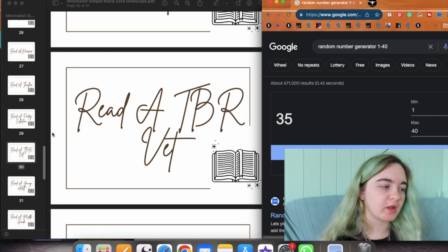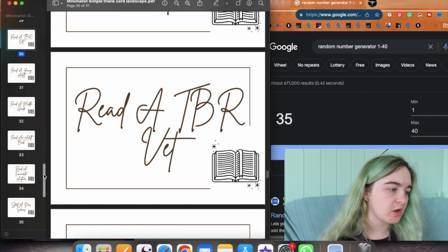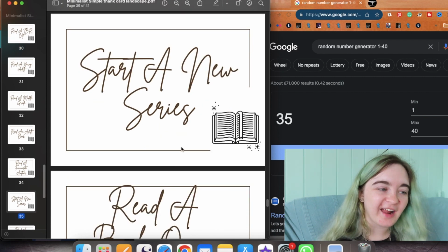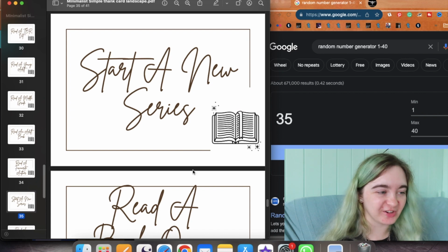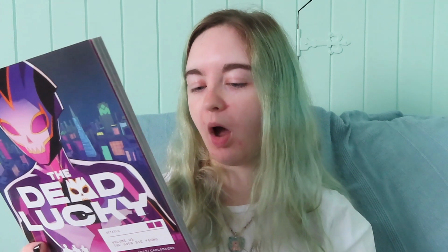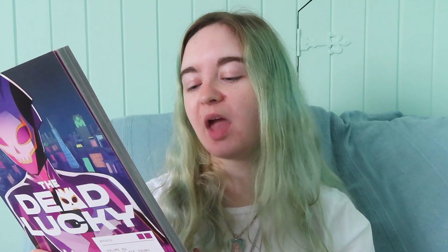The second roll is number 35, so that is Start a New Series. I like that. I mean, I'm trying to finish series, but I can start new series as well if I must. My next prompt was to start a new series, so I'm going for The Dead Lucky. This is a comic book series all about a woman who had an incident in Afghanistan that killed her entire platoon, but left her being able to control electricity, and now she is trying to hold it together and save her city against a tech consortium.